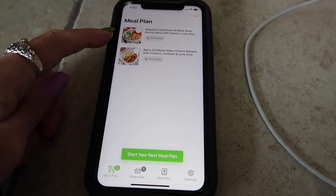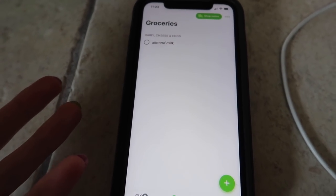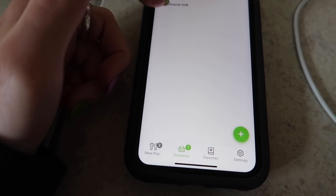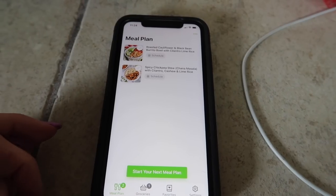And then based on what you select, it populates a grocery list. Mine's basically empty now because I just went shopping and checked everything off, but it's all organized by section of the grocery store, and it just makes it so handy. It just does so many cool things.